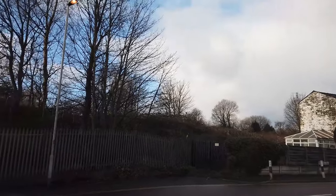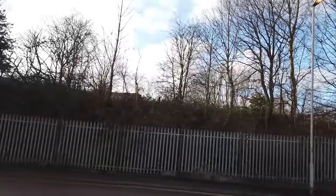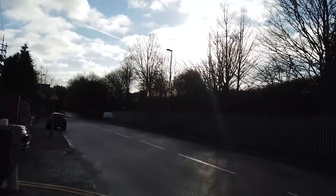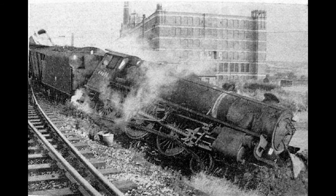And looking back at the bridge, where on the 27th of September 1963 there was a derailment. The Bay Tree Mill can be clearly seen in the background of this image. This account of the accident is by Mr. Malcolm Taylor, who was a signalman at Middleton Junction West Box.